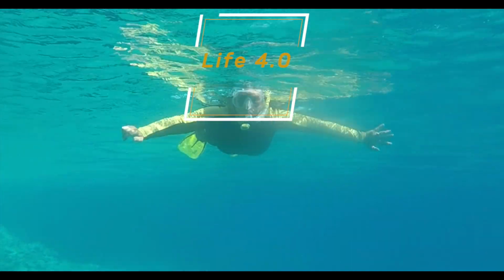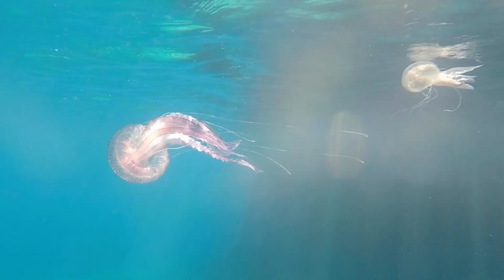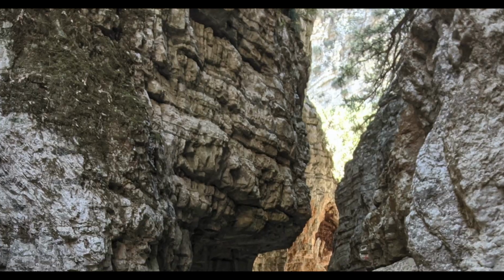We are anchored in Kastos. Life 4.0 finds us taking an early retirement so we can travel and explore while we have the health and energy to do this in the way that we want. There is only one go at this thing called life. Make the most of it.